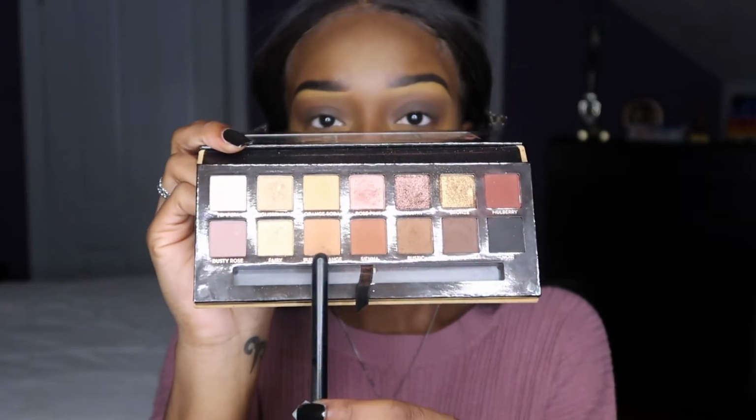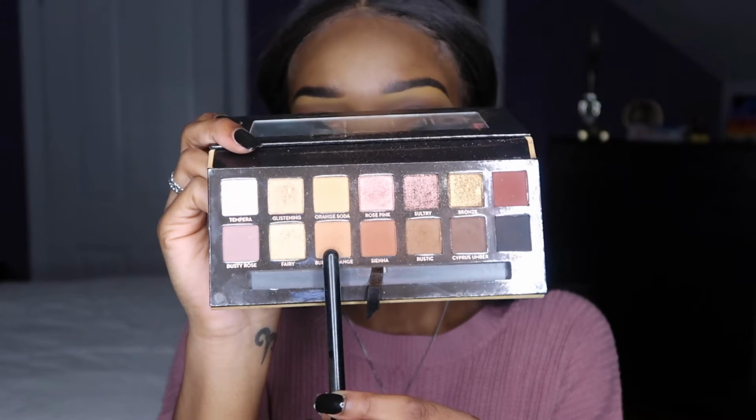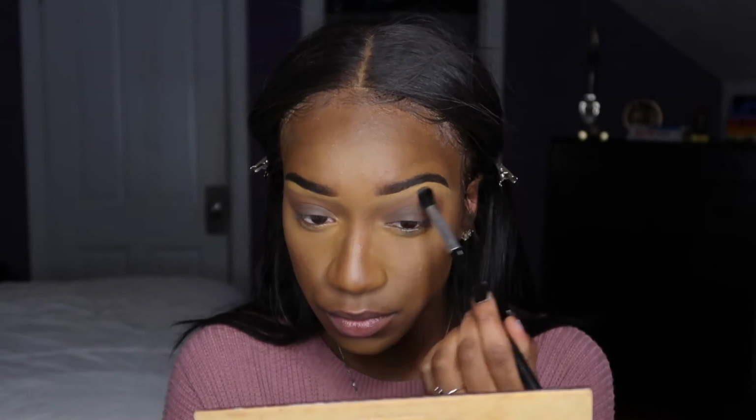So next for my transition shade, I'm using the Burnt Orange from the Soft Glam palette, and I'm applying that right under my brow bone.